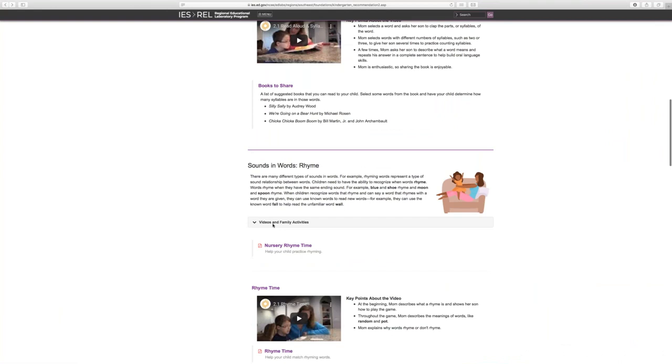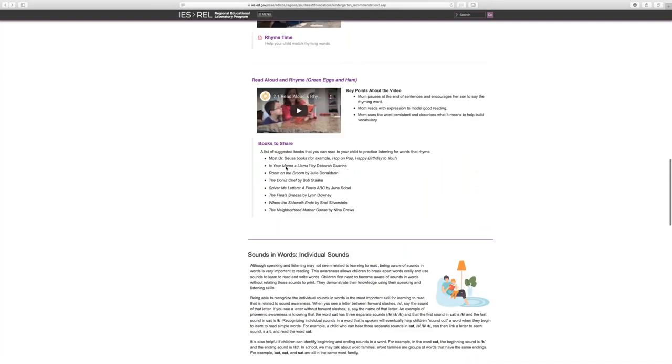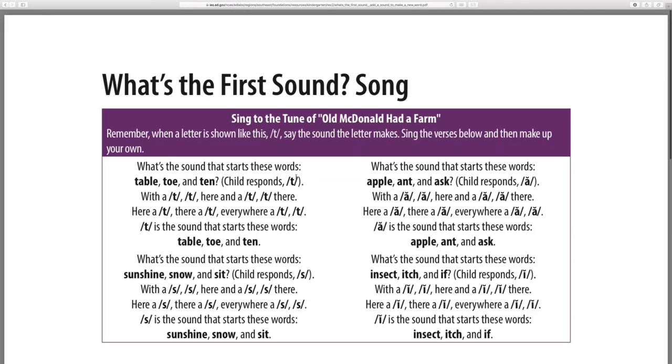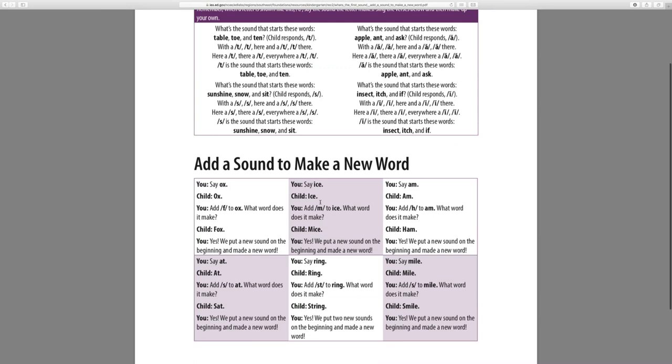Okay. So again, we have the activity that follows the video that we just saw. So there's the first sound song. You can sing a song. Again, we do not expect kindergartners to read this. This is all about listening. And then here's the add a sound to make a new word activity that you just saw.